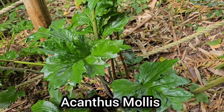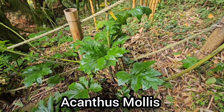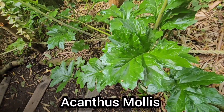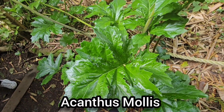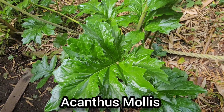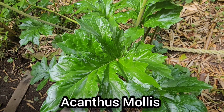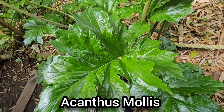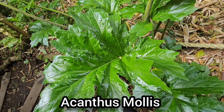Acanthus mollis is also known as bear's breeches. It's native to the Mediterranean region and is a leafy, clump-forming perennial with tuberous roots. In summer, its flowers are borne on erect spikes up to 2 meters tall and make great cut flowers. It's hardy throughout all of the UK.